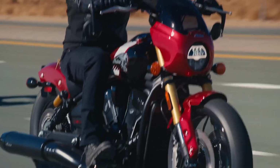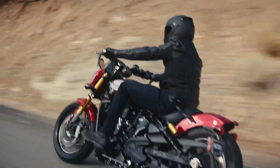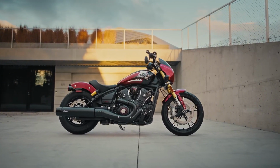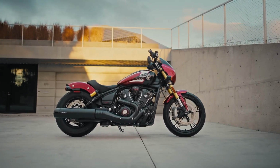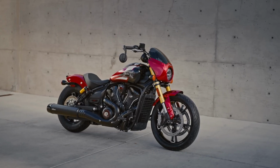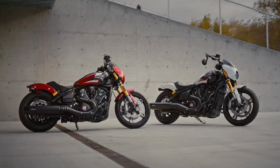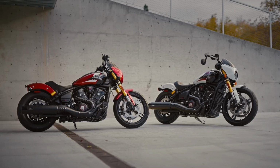Power for the 101 Scout comes from a liquid-cooled V-twin engine. It pushes out 82 pound-feet of torque, but it's the 111 ponies that really push this Scout into power cruiser territory. Bar-end mirrors and heavily bobbed fenders join with some fabulous paint and graphics packages to add a custom flair.